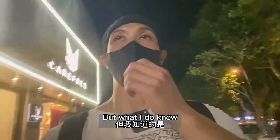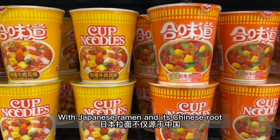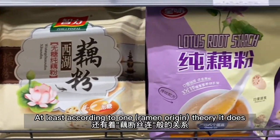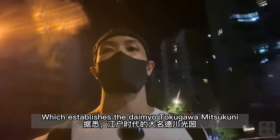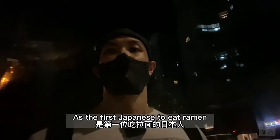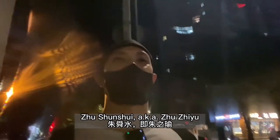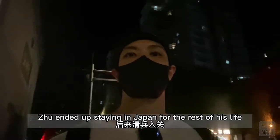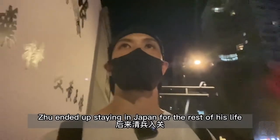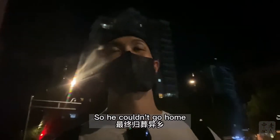But what I do know is that a lotus root shares a connection with Japanese ramen and its Chinese root I was just talking about, at least according to one theory, which establishes the daimyo Tokugawa Mitsuguni as the first Japanese to eat ramen, which was prepared for him by Zhu Shunshui, aka Zhu Zhiyu, a Ming China scholar who visited the island nation numerous times. Zhu ended up staying in Japan for the rest of his life because Ming fell to the Manchus of the subsequent Qing dynasty, so he couldn't go home.